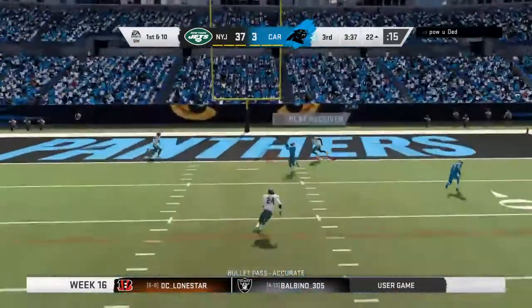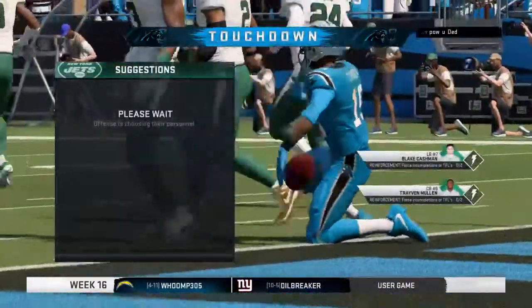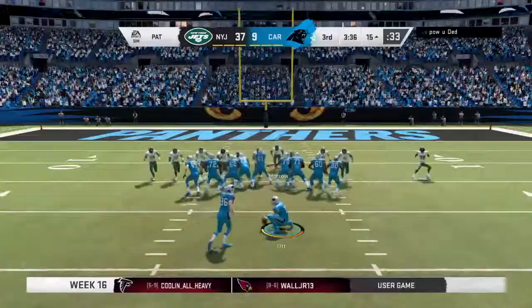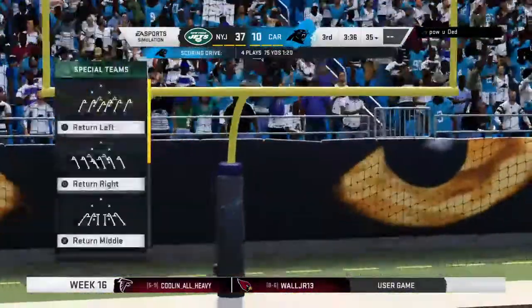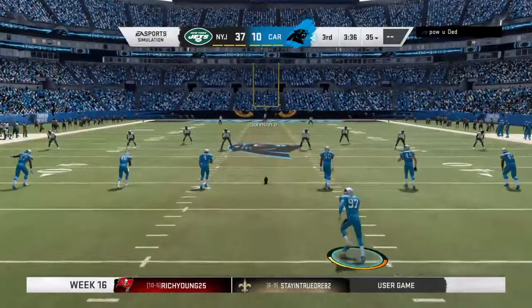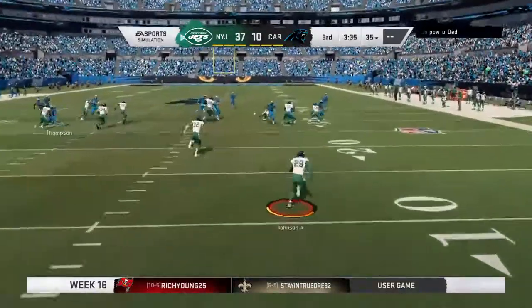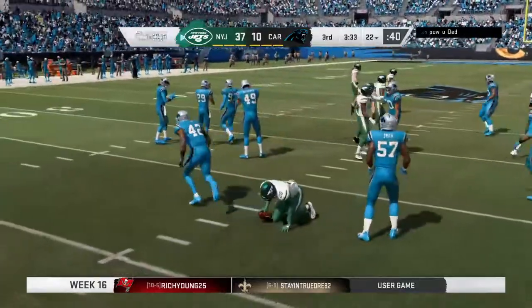Throwing again is Newton. And he'll take this into the end zone. Touchdown, Carolina. Jamison Crowder, his 19th touchdown now on the season. And the Panthers are able to cut into this lead. Gano the extra point, and the lead drops from 34 down to 27. Out is the kickoff unit as they run up and send this one away. This is taken at the 3. And he's up past the 20 to the 22-yard line.